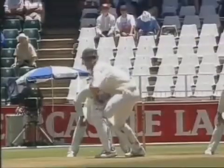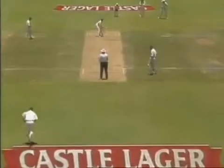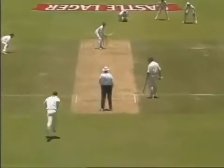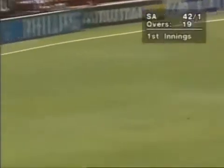Well, that's a cracking shot from Hansie Cronje. It was fairly wide, but he just threw the bat at it. That's right. Footwork, not a great deal of it, but who cares when the ball goes off the bat as hard as that. And another on drive. That's his 2nd boundary through mid-wicket. Beautifully played.